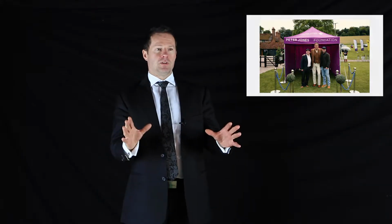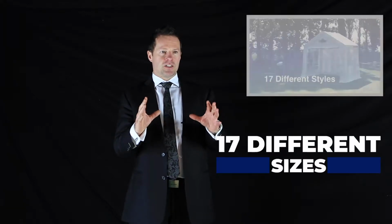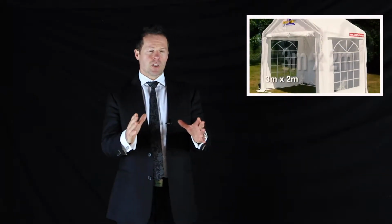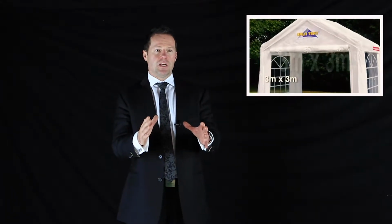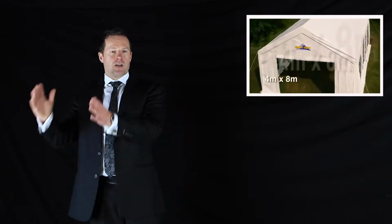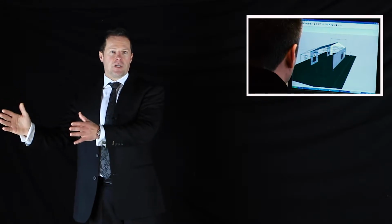It's so flexible, this structure. Gala Tent is manufactured in 17 different sizes. If you find that you need a larger marquee at a later date, the Gala Tent multi-bay option offers the flexibility you need, benefiting from 2-meter add-on bays. So what that means, if you have, for example, a 4x8 and you want to make it a 4x10, you simply buy an extra canopy and an add-on bay to cover more space for your event.